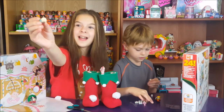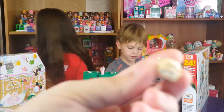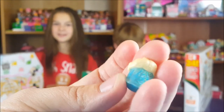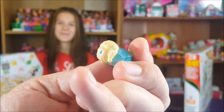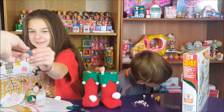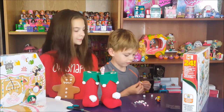Little bitty one. Yeah, it's tiny. I think I only have one tiny. It's Cinderella. And she's really glittery? The glitter is all over my hands. Elsa. Are you ready to be glitterified, Mom? I'm always glitterified. What are you talking about? Okay.